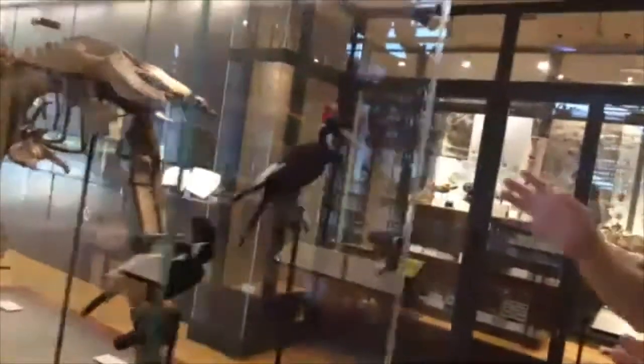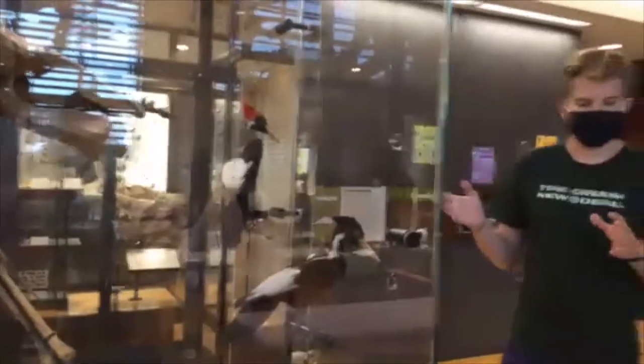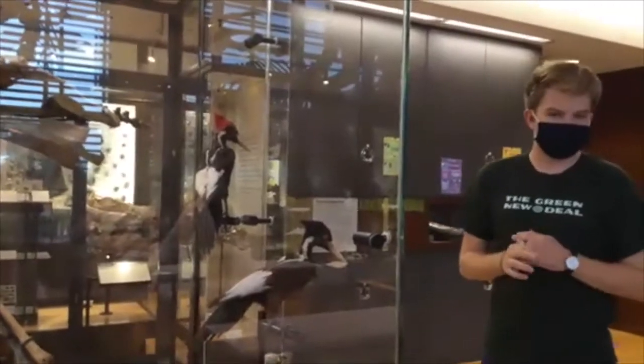The 2 birds you can see right here. This is the best. The best view's actually over there. This is the ivory-billed woodpecker, which looks fairly familiar if you're at all an ornithologically inclined individual, because it looks very similar to the pileated woodpecker, which lives across the country.